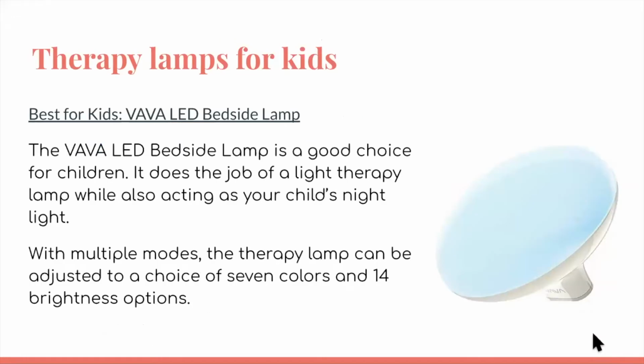There are also therapy lamps available for kids. The Vava LED bedside lamp is a great choice for children, as it does a good job of light therapy while also acting as the child's nightlight. It has multiple modes, and the therapy lamp can be adjusted to a choice of 7 different colors and 14 brightness options. And I know a lot of kids love having different colored things, so this is another great feature. Maybe they can have it blue or purple or whatever their favorite color is.